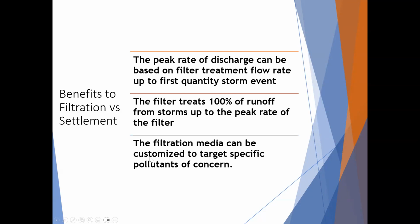And the other benefit is with our dual stage system, the filtration media can be customized to target specific pollutants of concern. So it looks like there's a question in the chat.